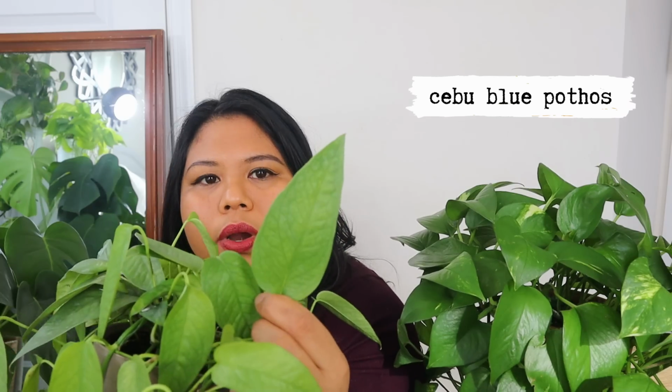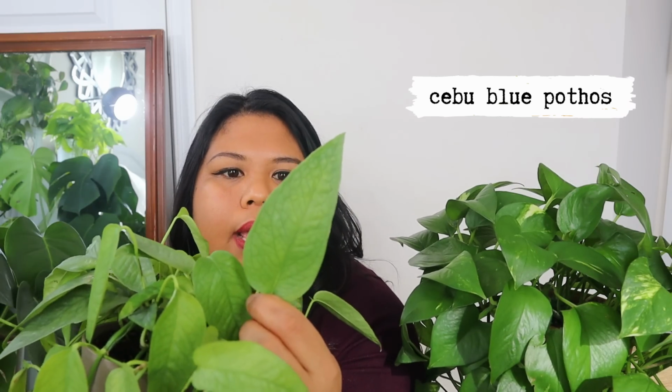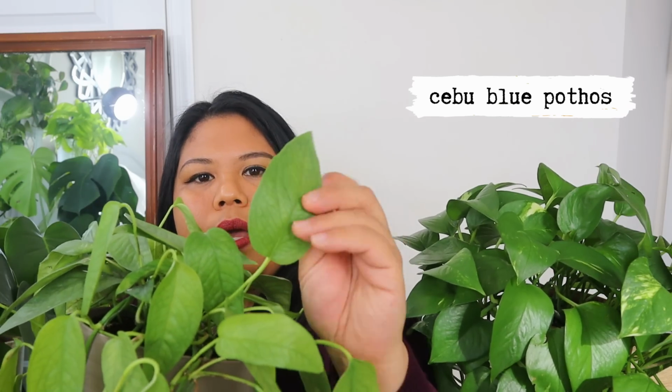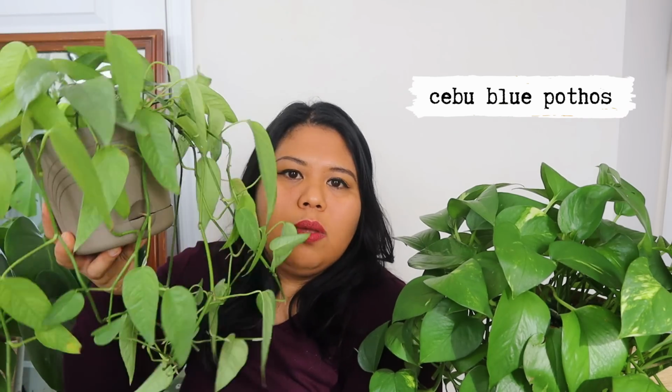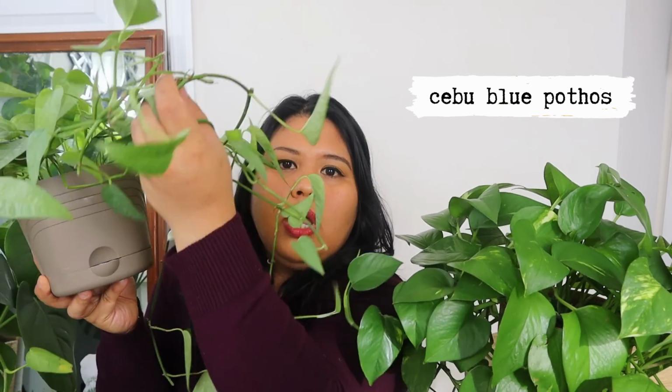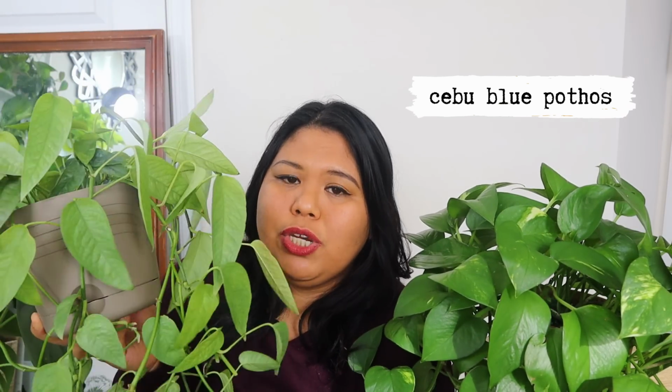The leaves look longer than most other pothos, and it has a texture to it. The leaves are green, but there's like a blue undertone to them. And if you can get the Cebu Blue pothos to mature and trail up, it could actually have fenestrations.